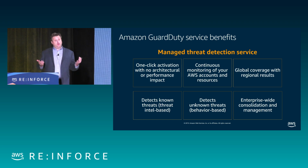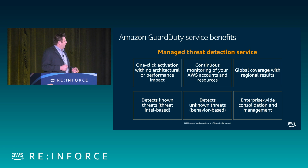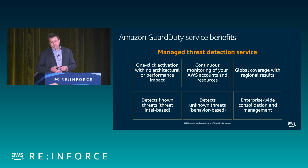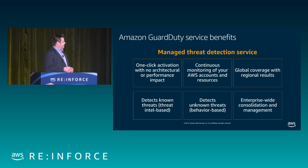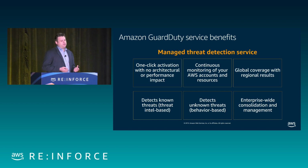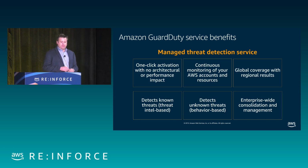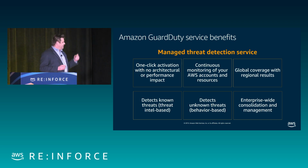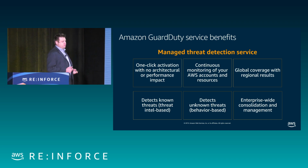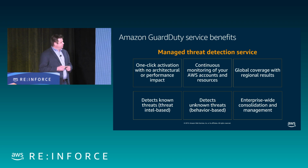Thirdly, it is a global service, so we are in all of the commercial regions. We have also stated that we will be available in new regions relatively shortly after the region launch, if not at region launch. We think this is important because we don't want customers to have to operate in regions without the protection that GuardDuty can provide them. The types of threats that we detect: known threats, which we look at through threat intelligence, and we'll dive into that in a minute, as well as unknown threats through monitoring the behavior of your users and your instances.